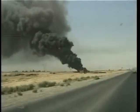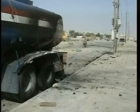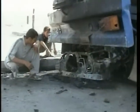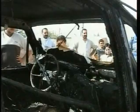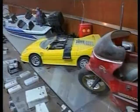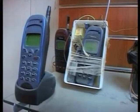Conflicts like Iraq have led to new forms of warfare. One of the weapons favored by Iraqi insurgents is the IED, the improvised explosive device, crude homemade bombs that are detonated by remote control. Every one of the items on this dusty shelf, the remote-controlled toys, the walkie-talkies, the cordless phones, has been used to kill coalition soldiers and Iraqis who help them.